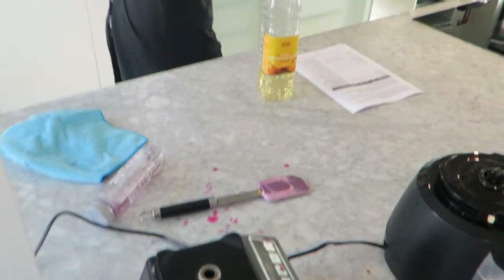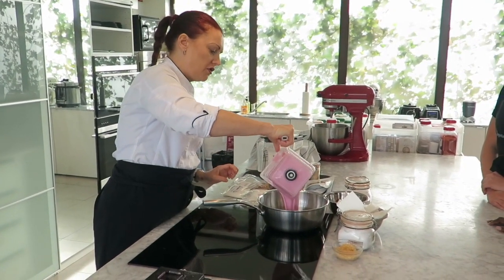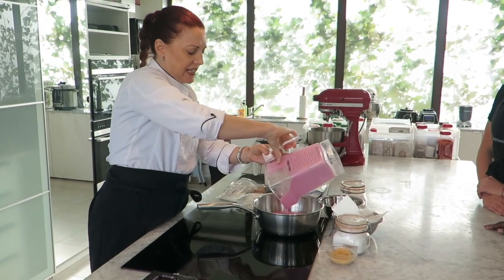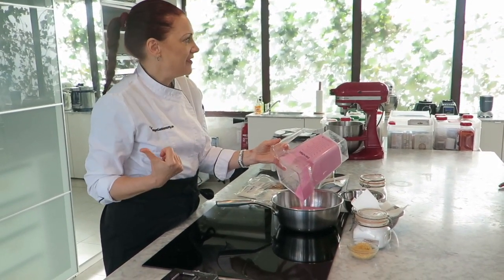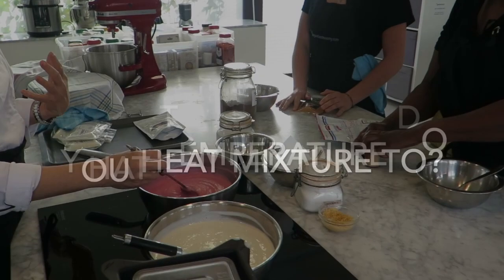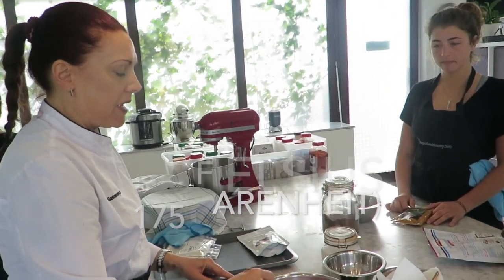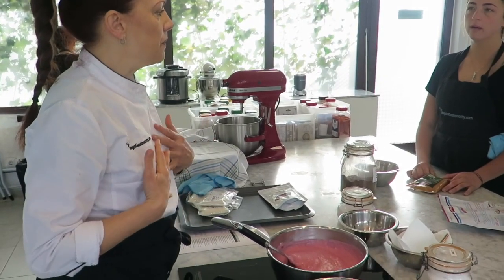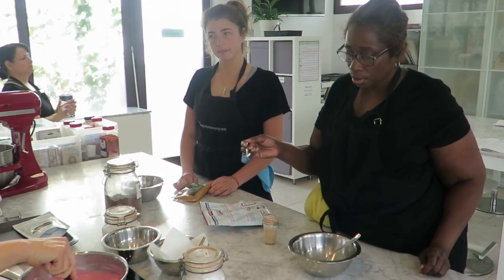That's it. Then we'll just transfer this to a saucepan. This gets heated up and then has to cool, and then we'll be pouring it into our bases later. Brought up to 80 degrees C, and then we let it sit for a little bit. But then we reblend it, and that just improves the texture. It's not 100% required, but we do think it makes the texture even better.